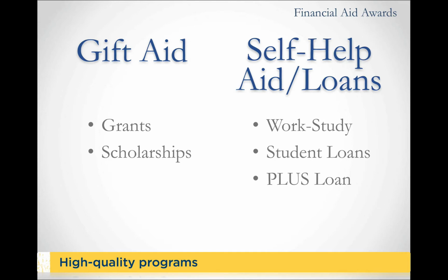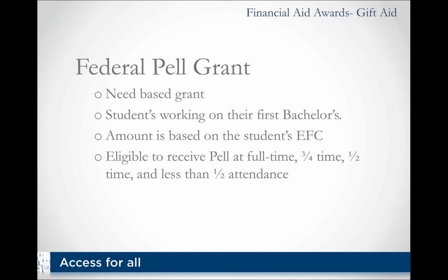Let's go over some examples of gift aid that EOU offers to students. The federal Pell Grant is a need-based grant awarded to students who are working on their first bachelor's degree. The award amount is based on the student's expected family contribution, or EFC. Students may receive Pell Grant for any enrollment level, depending on EFC.